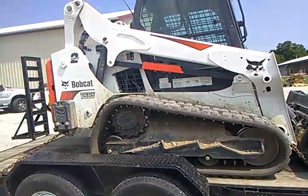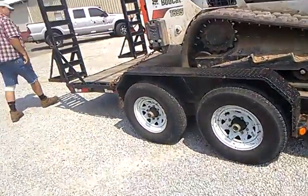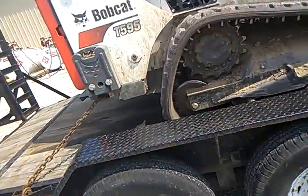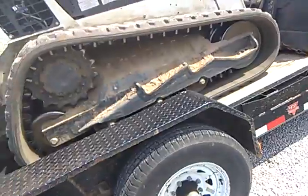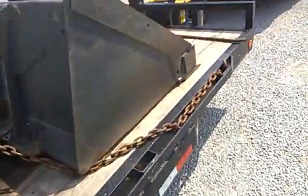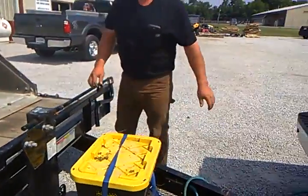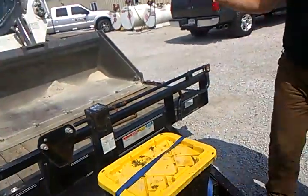I wasn't sure whether the ramps were too wide. Good to go. All right. Well, what's a rig like that cost? I know the excavator's 90. I don't know what this one is.